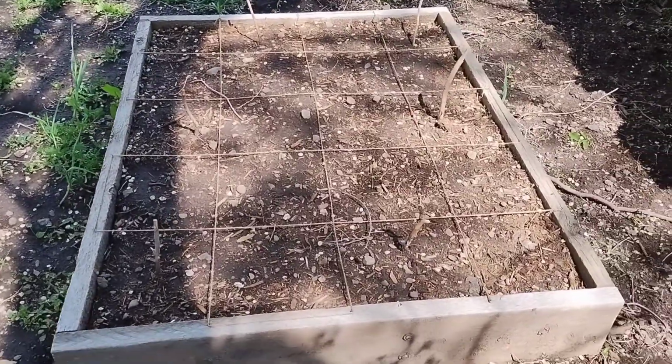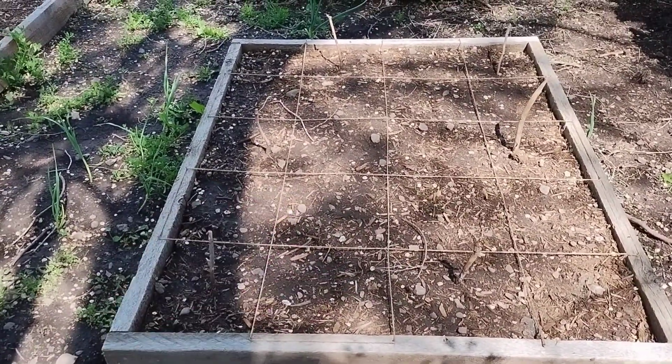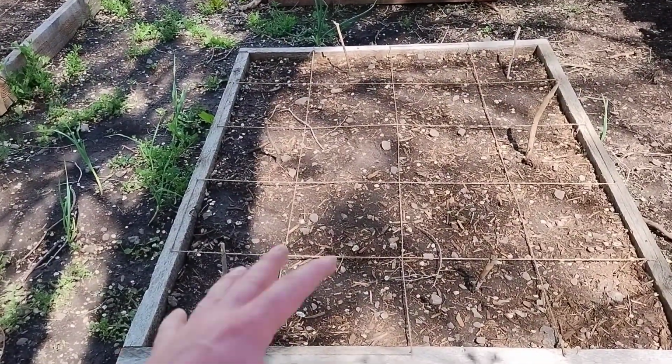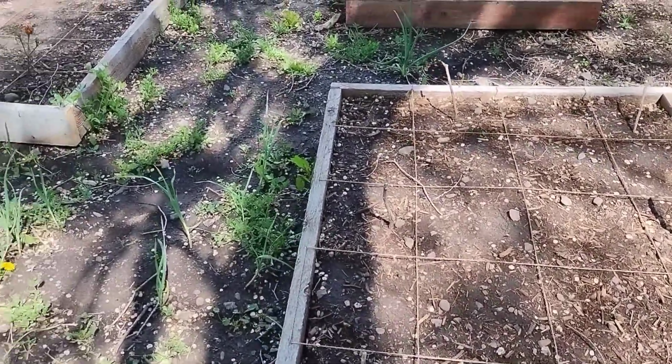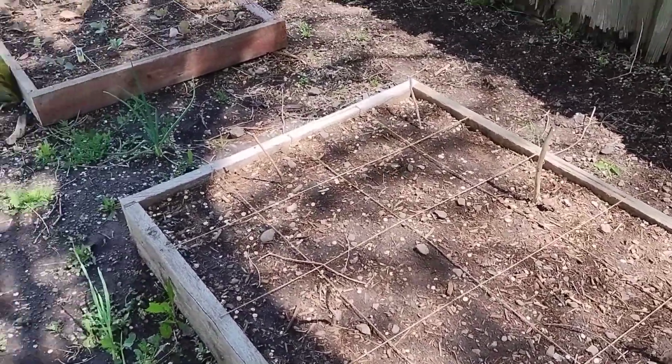So, this bed here, what did I plant in? I got some zucchinis in there, and I got some iceberg lettuce in there. The strings are still up because I'm going to plant some other stuff. Probably some spinach. I don't eat cilantro, but maybe I'll throw some of that in there.